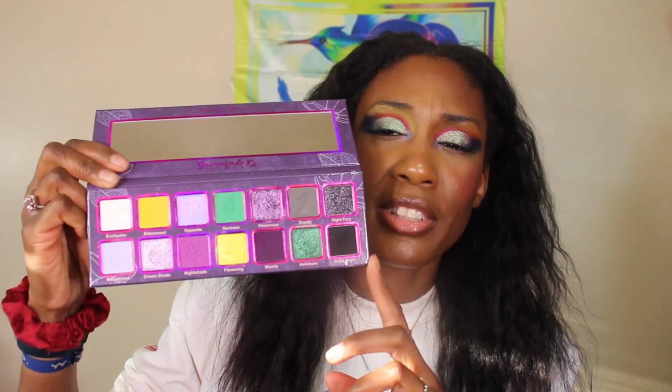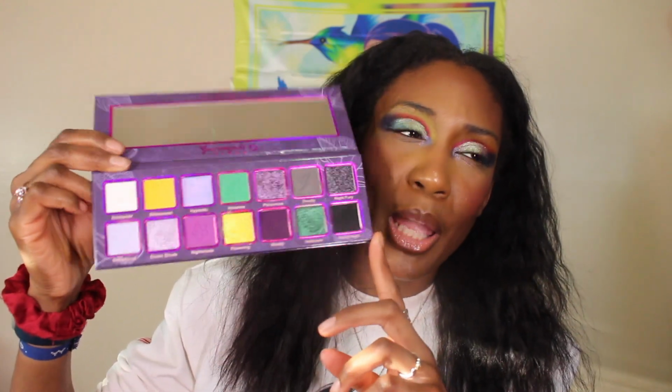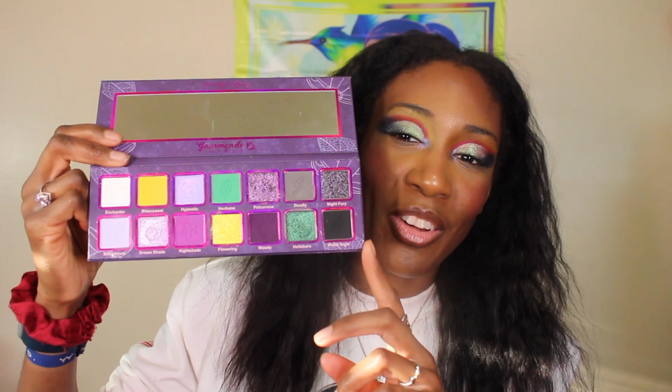So in today's colorful versus muted, we have the Gourmande Girls and Doodles by the Bunny Nightshade palette. This is one of my favorite palettes. I think this is the first palette I tried from Gourmande Girls with Doodles by the Bunny collab, and it made me fall in love with the brand and all the color stories. So I have, I think, 3 palettes from them now. I'm waiting to see what they come out with next, but I really love the color story of this and I'm here for it. It's a vibe.